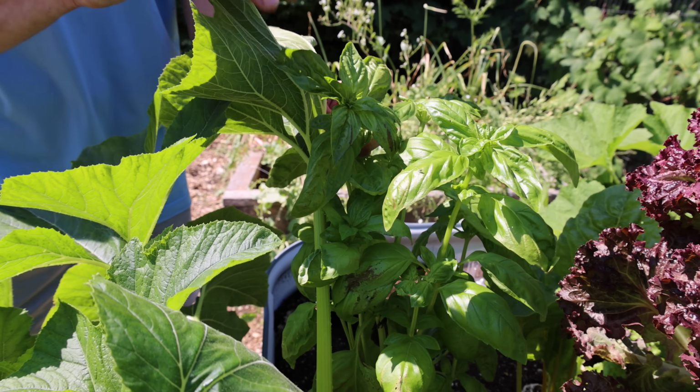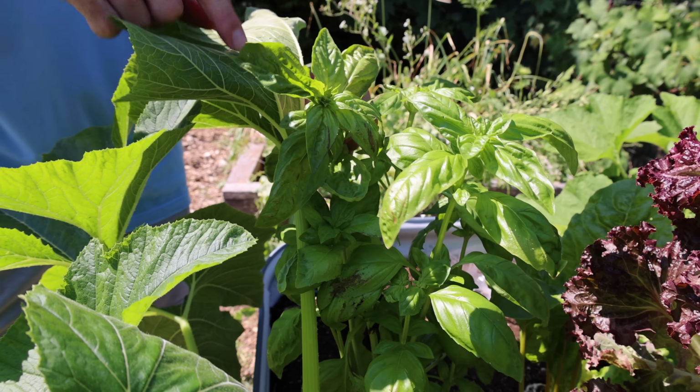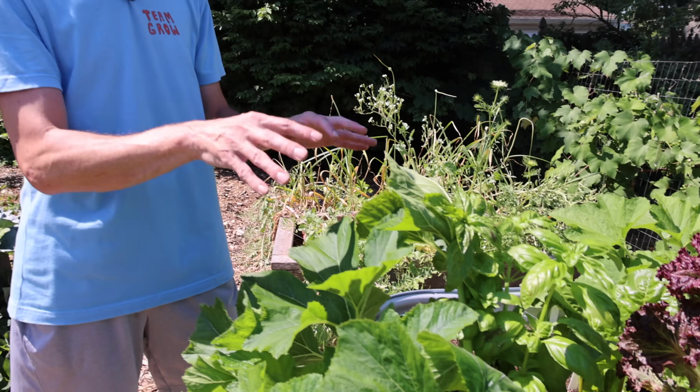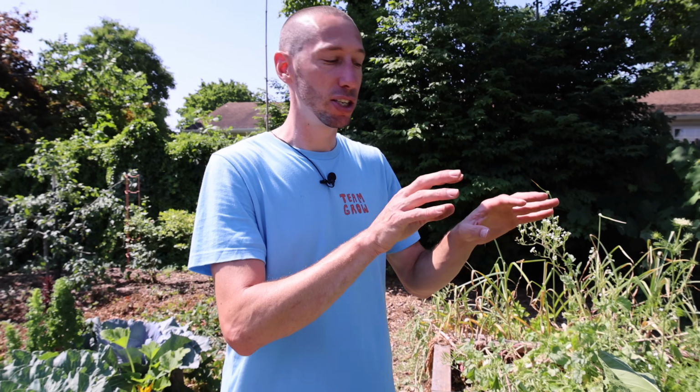Another crop we can still plant in early July is basil. Even though basil will take about 70 days to reach maturity, you can still get some planted, especially if yours has started to slow down and has really gone to seed. I do have a trick for that though, that I'll share with you.